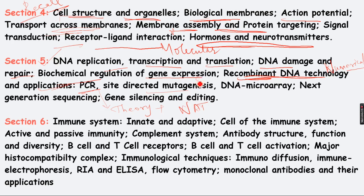And you have SDM. SDM is a very important and upcoming topic in the field of molecular biology, that is site-directed mutagenesis. You have DNA microarray. NGS. NGS is also quite emerging topic in molecular biology, gene silencing and gene editing. So this is the most interesting part of the syllabus, I would say, and candidates need to have a good conceptual base in this as well.